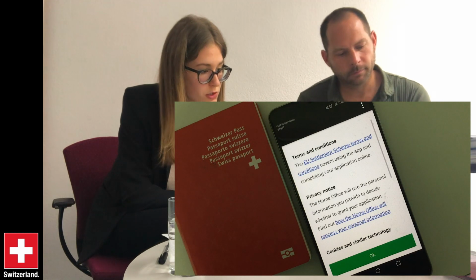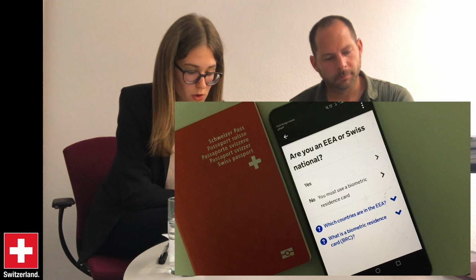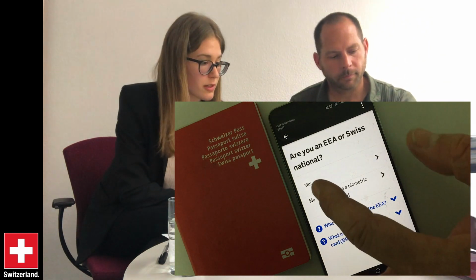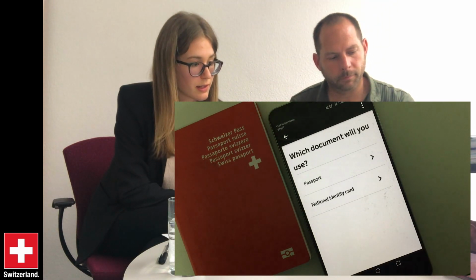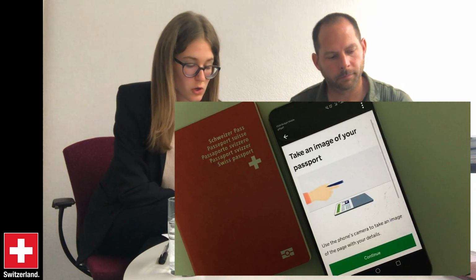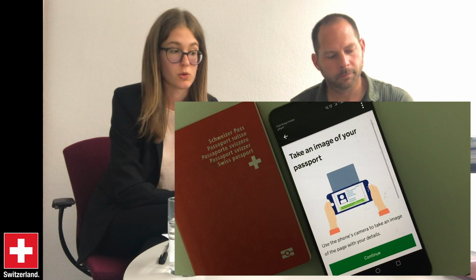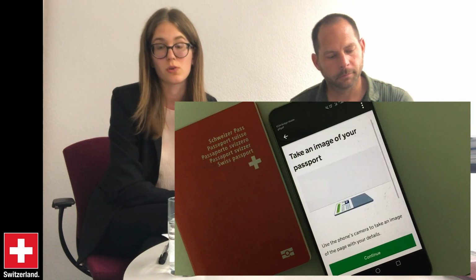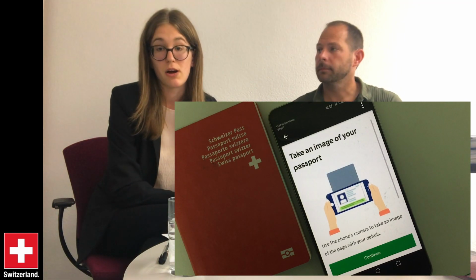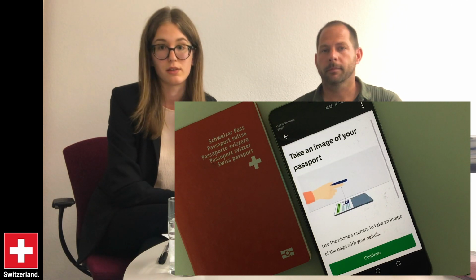Now these are the terms and conditions. You can press OK to that. Great. So now first you have to confirm that you're an EEA or Swiss national. There you say you're a Swiss national, yes. And then which document you want to use, and you want to use your passport here. So Swiss nationals, again, as I said before, if you want to use the app, you have to use your passport. You cannot use your national ID card. That is so because our ID cards don't have a biometric chip, which would be needed to scan with the phone and your app.